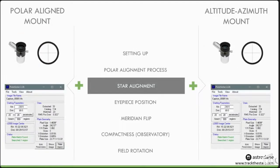Then the next step would be to get the mount or the telescope aligned with the stars, and that can be done in the same way on both types of mount using an eyepiece, but generally it's some kind of plate solving or something like that, or the camera will make you able to align on one or more stars to get a good alignment of the mount.